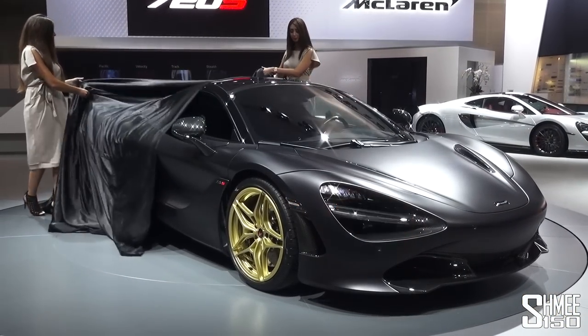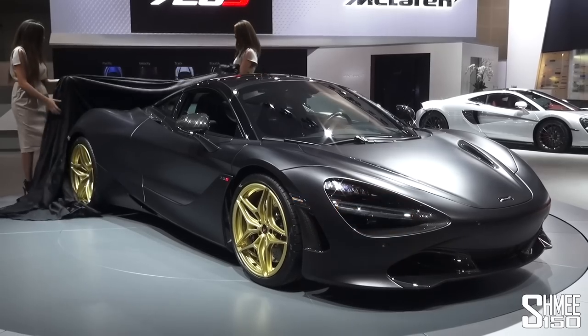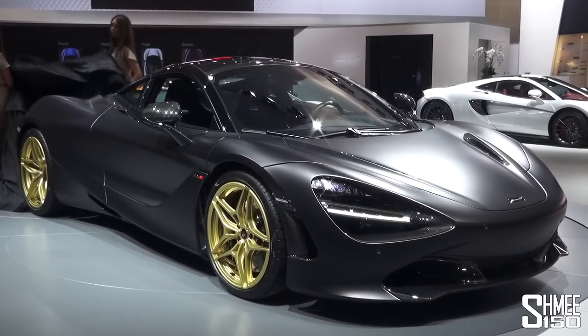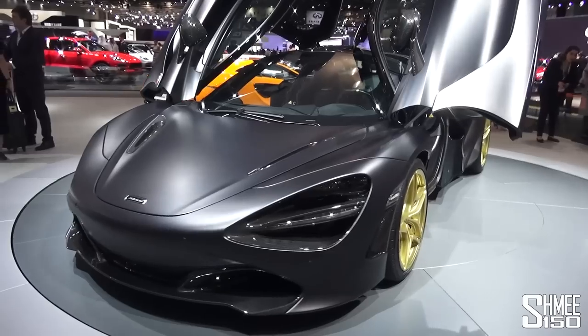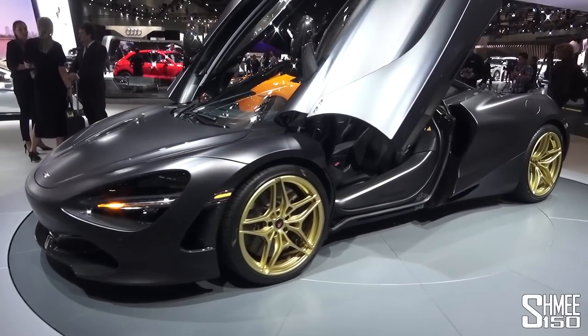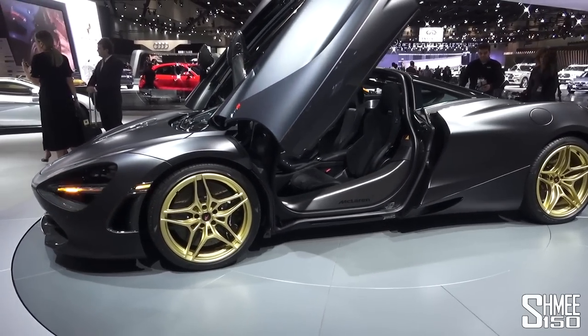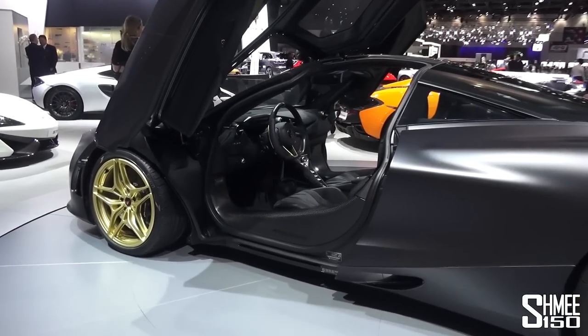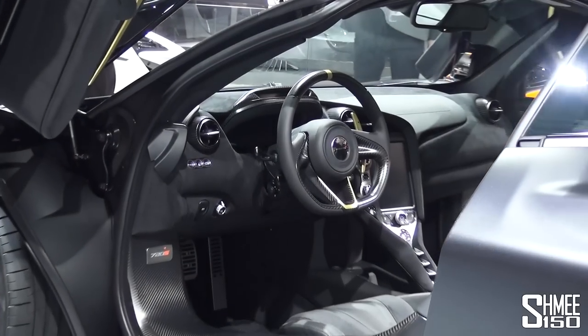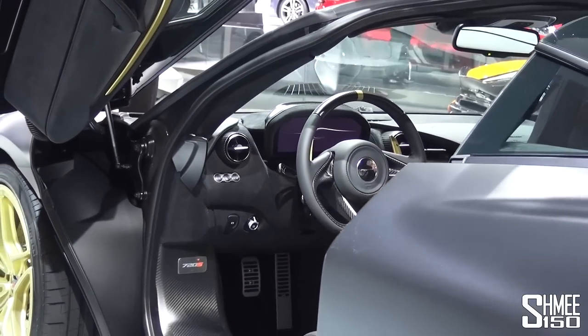The black and gold McLaren 720S. We've just had the reveal of a special one-off McLaren 720S created for this motor show. The satin black paintwork and gold highlights with the wheels and some interior accents done by MSO, McLaren Special Operations. So you can see the 12 o'clock marking stripe and the shifter paddles.